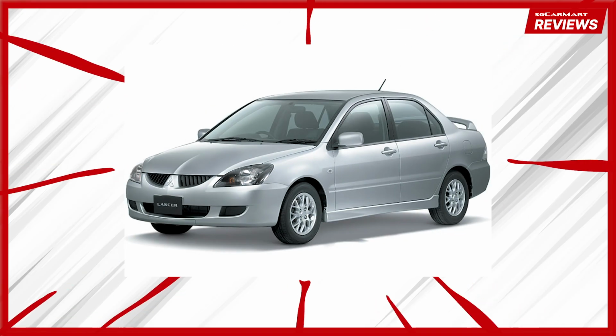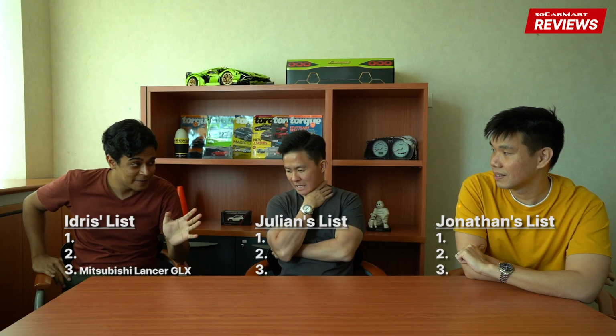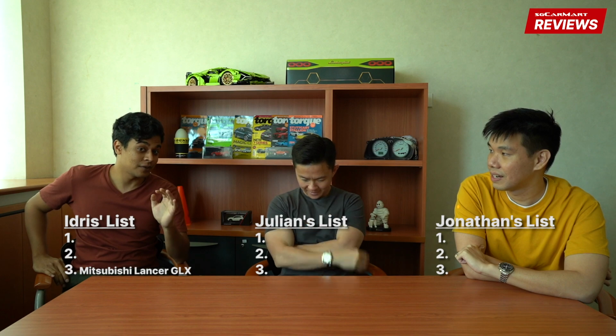My number three is a car which is quite popular. It is the Mitsubishi Lancer GLX, also known as the CS3. I think that's a very good car. You can get it from around 5k Depre, and sometimes you can even find some at about 4k. Sometimes they're a bit more expensive.